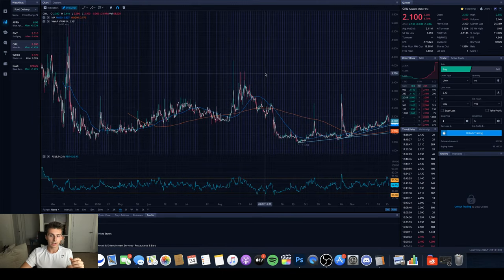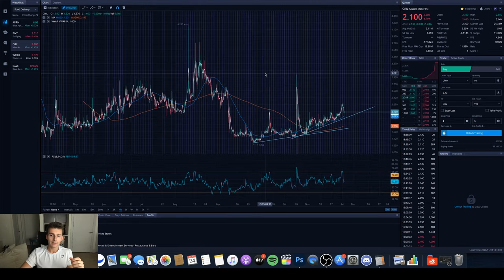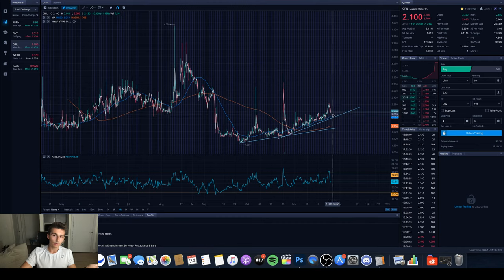Grill, G-R-I-L, is coming down close to my trend line. So I like $2 to hold. If $2 can hold, that's great. It's right around 210 here. It's 213 after hours. It closed at 210. This could be one to be loading up. I may actually start accumulating this one tomorrow.